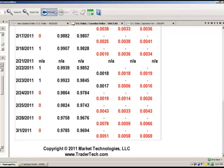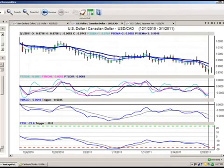One thing we want to point out though is that we have the non-farm payrolls out on Friday. The U.S. non-farm payrolls, we're going to see a lot of volatility, but for now I think counter trend longs still look a little better than shorting at the current levels.